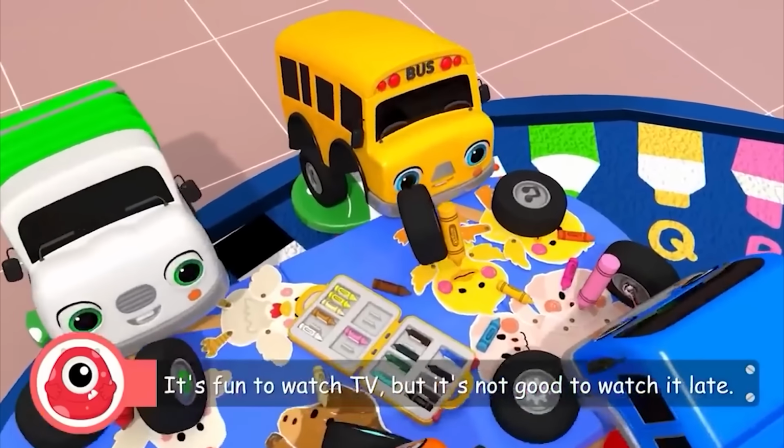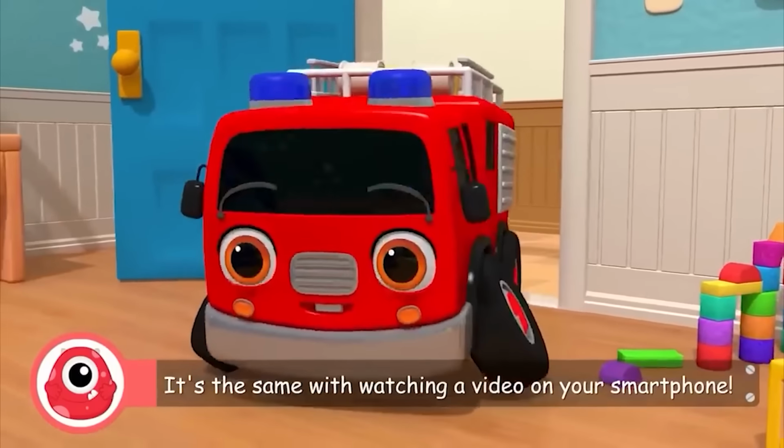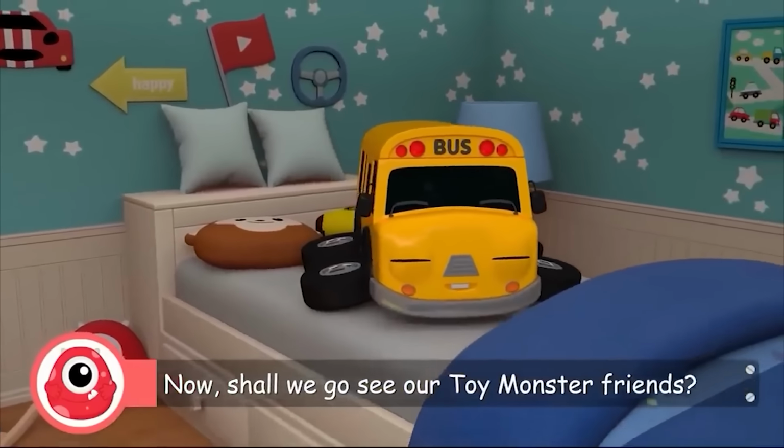TV, but it's not good to watch it late. It's the same with watching a video on your smartphone. Now, shall we go see our Toy Monster friends?